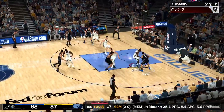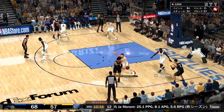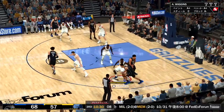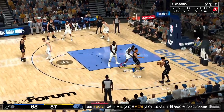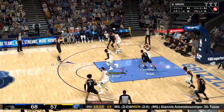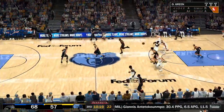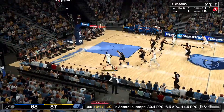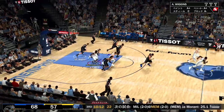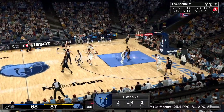Here's Suggs. Out to the right wing. Banchero passes to Suggs. On the wing, Harris. They get the rebound. Kicks it out to Wagner. That three off the mark. Well, the defense got lucky there. More often than not, he's making that shot. And it's Wiggins missing. And with that miss, they're just 1 for 4 to start the third quarter.